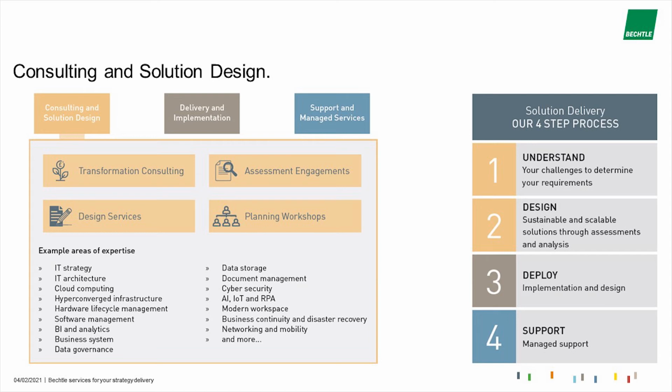But within the consulting and solutions design area of Bechtle, we are able to offer you everything from IT strategy consulting, so very much looking at either establishing an IT strategy for an emerging company or ratifying a strategy for companies that already have a detailed IT strategic plan in place, IT architectures, including things like cloud computing and hybrid converged infrastructure, all of these assessment services that are detailed and dedicated to delivering the right solution.